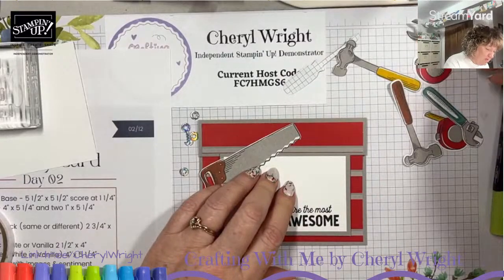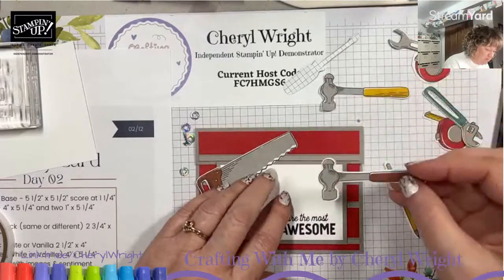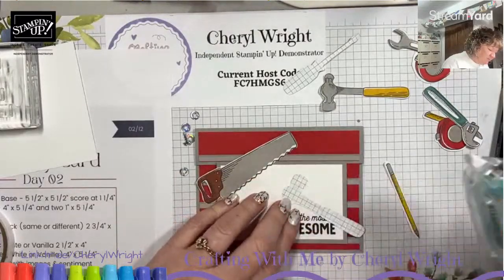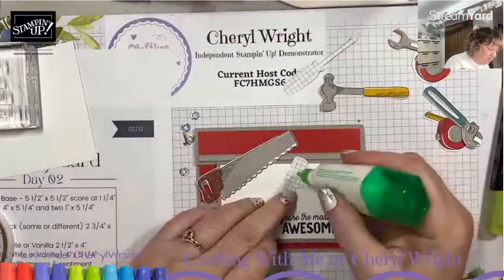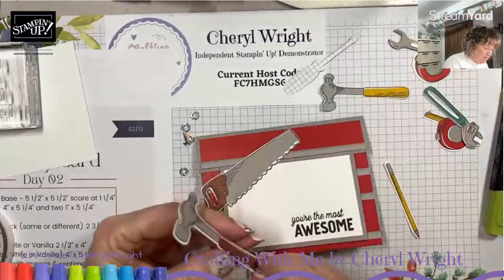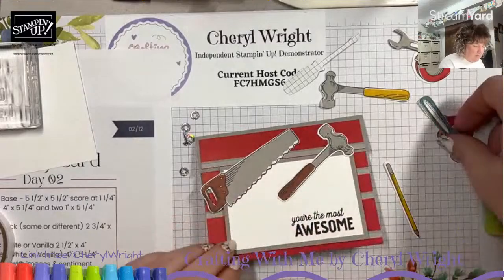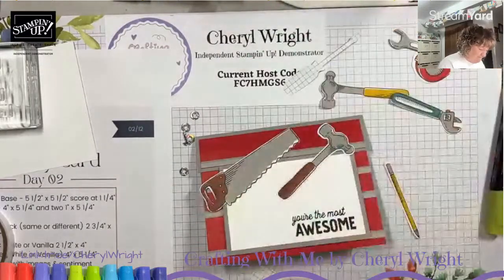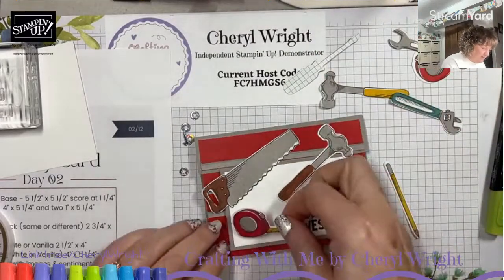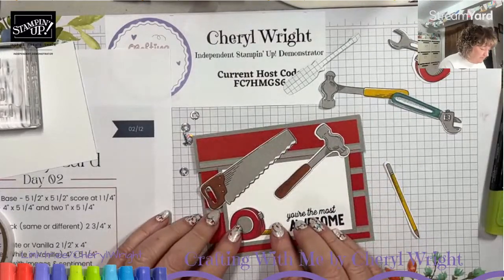The hammer. There's a cool pencil. I have 2 hammers because that was the chunk that I cut out. I'm going to have to switch to different glue because that's not going to work. Told you this one was going to be quicker. And a tape measure. I could even put these on with some dimensionals myself. You're the most awesome.